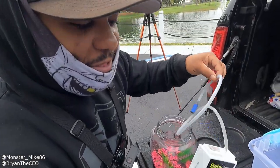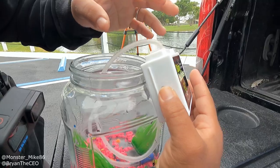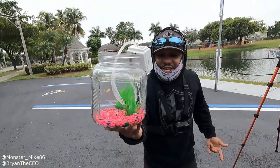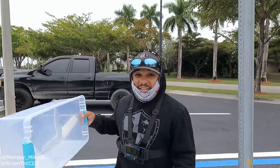Not a lot of people know about the baby bubbles. They're bubbles that are baby, but it helps the fish stay alive. Just like that. Who knew that you could turn a cookie jar into the best fish aquarium, guys? We're not done yet, stay tuned. Next step, we need some water. All right, now we need some water.